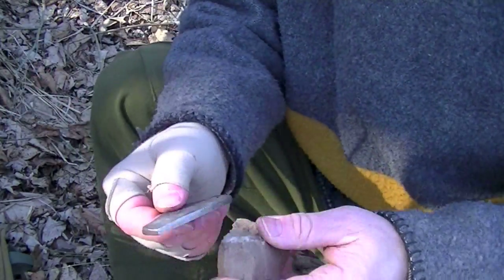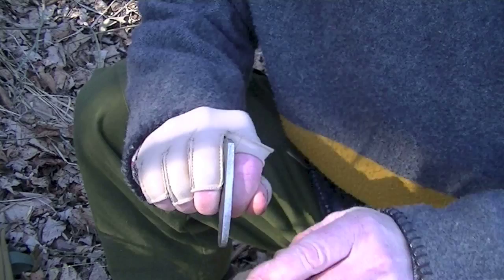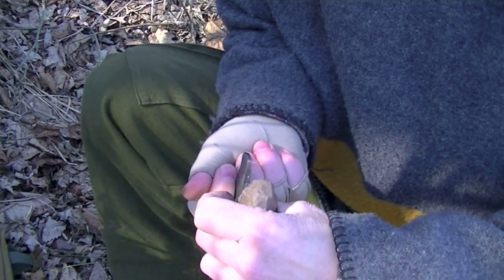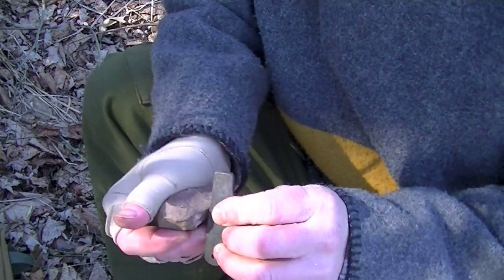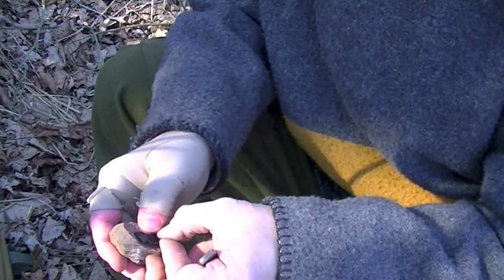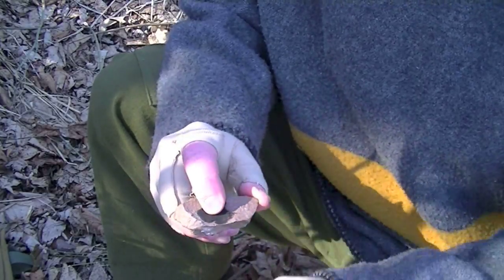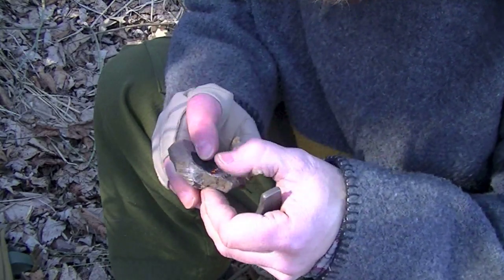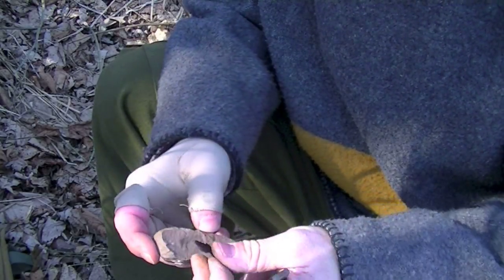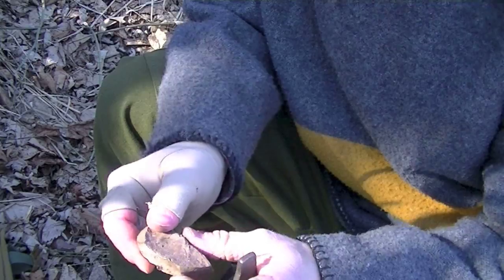Let's check out this rock. That's throwing some sparks. Not the greatest, but it's throwing them. Let's check out the char cloth. Not as good a quality sparks as flint, but you can still do it. And these rocks don't even have the 100% of the properties I was looking for. Let's go look down by the creek and see if we can find something that, by looking at, I can for sure tell if it's going to spark.